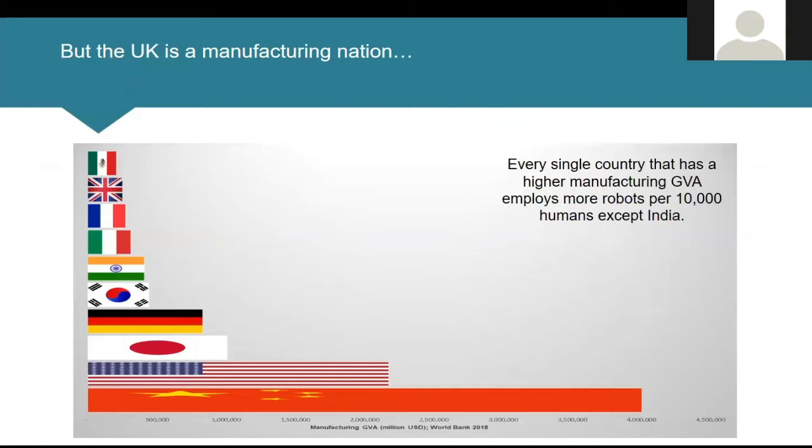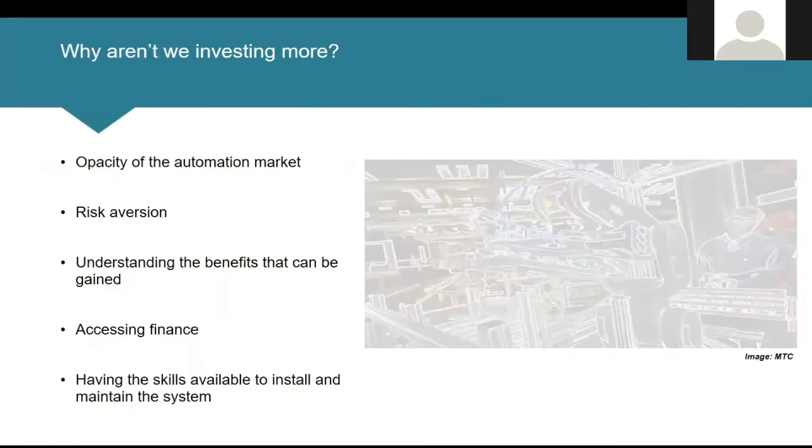It matters because every single country that's got a higher manufacturing GVA than us employs more robots per 10,000 people. There is an exception. That exception is India, but they are transforming rapidly. They have a strategy and they're sticking to it. They still have an awful lot of manual production operation out there. But there is strong evidence to show that automation and robotics results in higher GVA, results in higher productivity. We are, by the way, still a serious competitor on the manufacturing world stage. I'll move on to the next slide.